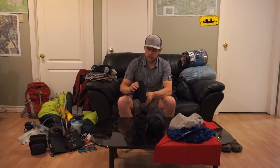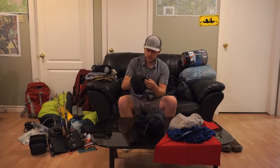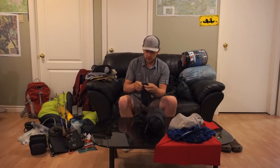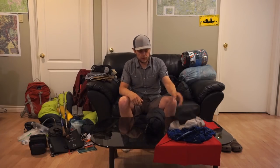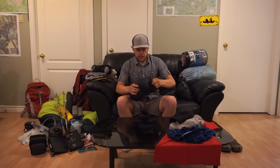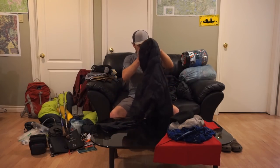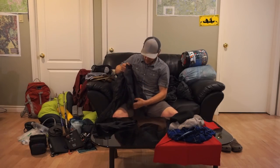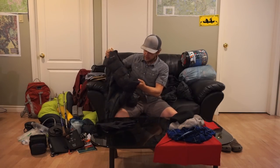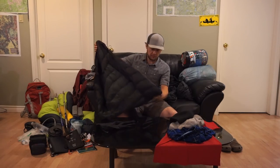Next is just a toque, a hat, cap, whatever you say. Here in Canada, we say toques. So this is my toque, a micro fleece on the inside. Really nice little toque. And inside here is my Mont Bell down jacket, one of my favorite pieces of gear. I really do love this thing, and I wouldn't trade this for the world. It's got one little hole in it. Patched it like 2 years ago and still going strong.